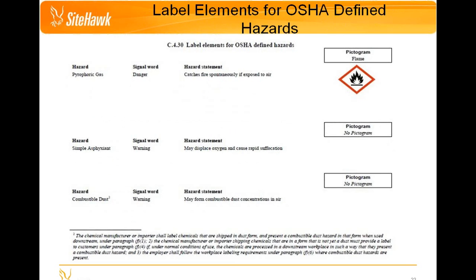Thanks, Melanie. And these are the label elements, again, taken directly from Appendix C. These are the label elements for the hazard classes that OSHA added to GHS. And I also wanted to point out that some of the classifications don't have any label elements. If it's the lowest classification, for example, organic peroxide type G and self-reactive type G, those have no elements. But all of that is clear, and it's laid out in the appendix.